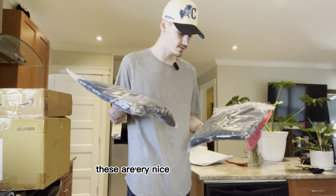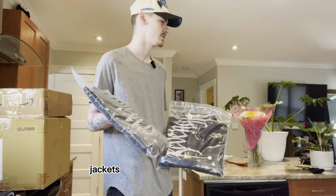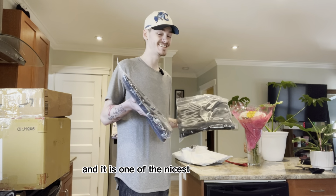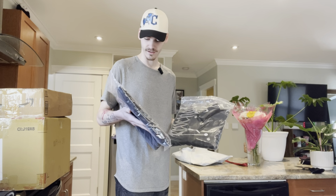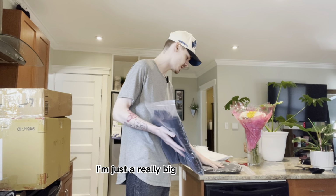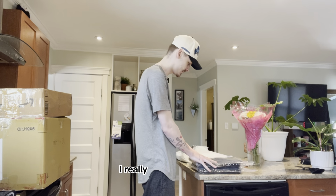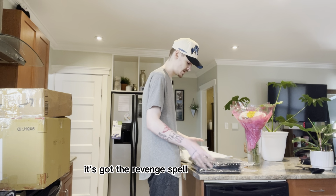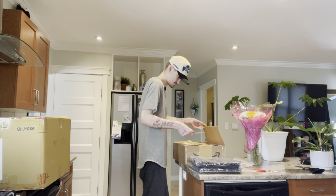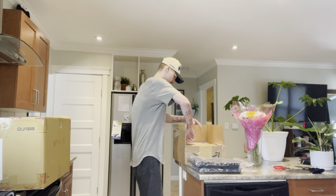Very nice. All right, so these are the Revenge black denim jackets. It's a denim jacket, essentially, and it is one of the nicest, highest quality designer streetwear denim jackets I've seen. I'm just a really big fan of Revenge, so maybe it's just my opinion. I really like the Revenge. It's got the Revenge spelled out on the arm, on the back. It's got contrast stitching. Cool. All right, and we're into that one.